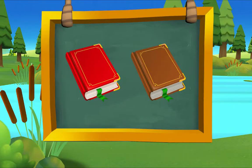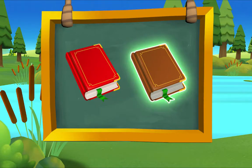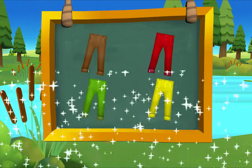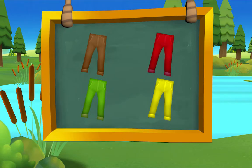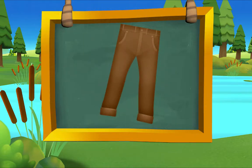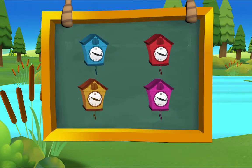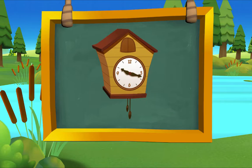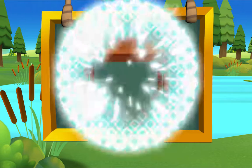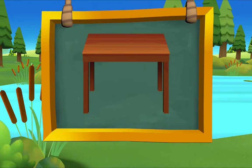Which book is brown? There it is. Brown book. Which pants are brown? There it is! Brown pants. Which cuckoo clock is brown? There it is! Brown cuckoo clock. Which table is brown? There it is! Brown table. Marvelous!